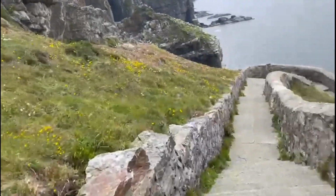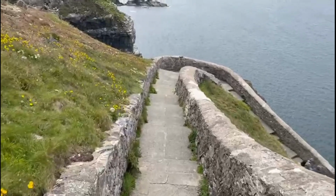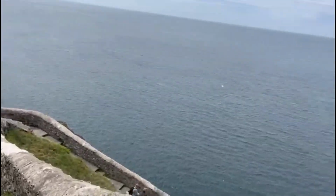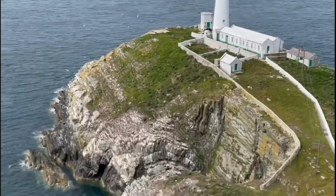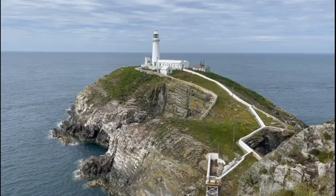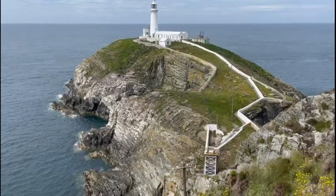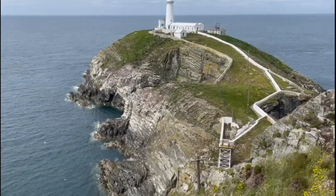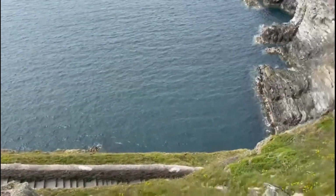As far as the wind was concerned, as you can see, even when I was going down there, I was struggling to hold my phone to record this because it was so windy. I was trying to grab onto the side as well. There's not much to grab on there, to be honest. So yeah, it's a really beautiful place, but again, if you are going to go there, please do it safely.